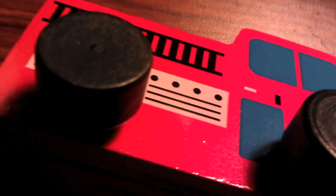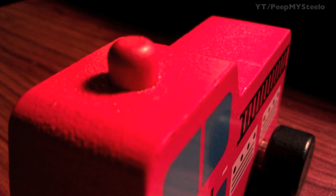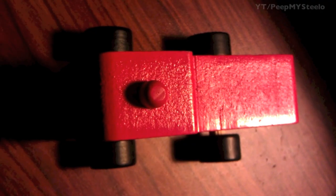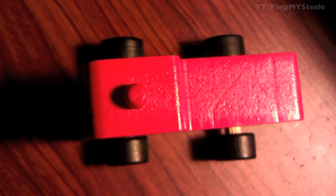It's made of wood. The wheels actually roll, so that's kind of cool. Nice little details here and there. The shape is very playful, of course, for younger toddlers to push around with other vehicle toys, like emergency vehicles, ambulances, police cars, or even trucks and farm vehicles, whatever they're into. But yeah, again, they roll, as you can see here.